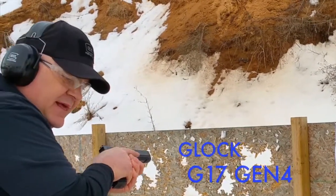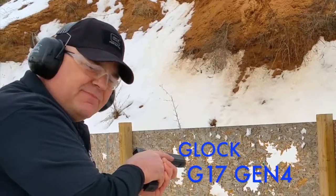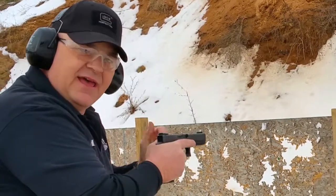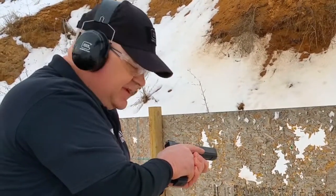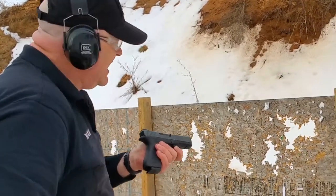Almost, I want to say that you can feel that dual recoil spring assembly in the Glock pistol, a little bit lighter recoil. I gotta say, I'm not trying to be biased. You can see my headphones and hat all say Glock all over them, but almost a little less muzzle flip. You can feel that lower bore axis and that dual recoil spring. 0.87.